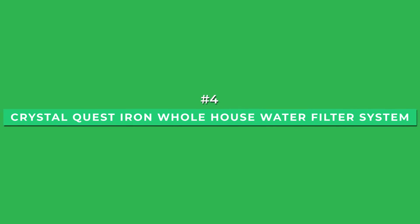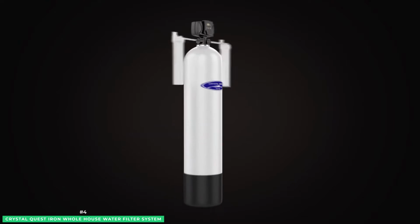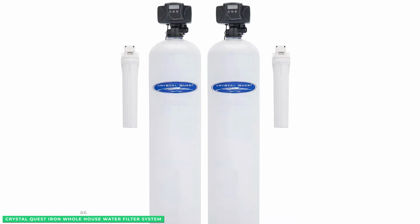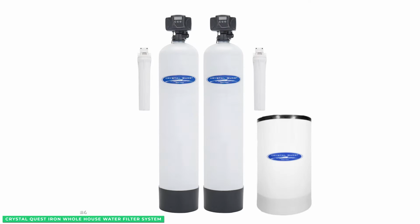At number 4 is the best budget option, the Crystal Quest Iron Whole House Water Filter System. If you're looking for the best iron filter for well water on a budget, but don't want to sacrifice performance, look no further. The Crystal Quest Iron Filter is capable of removing iron concentrations in well water of over 7 ppm, making it one of the best performers for well water with high iron concentration.